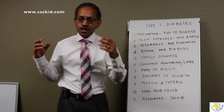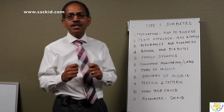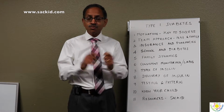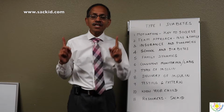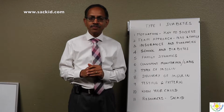So if your insulin pen or your insulin pump fails, you should have the ability to give insulin with an insulin and syringe, because it's a life-threatening medication. If you miss that, we can end up in hospital and sometimes serious consequences can happen.